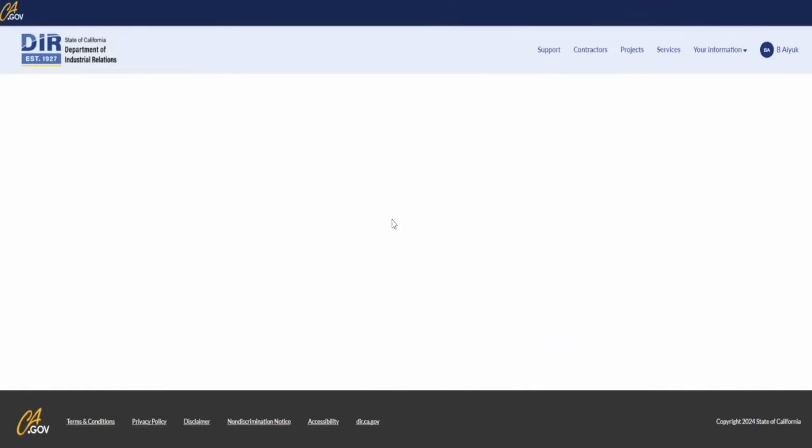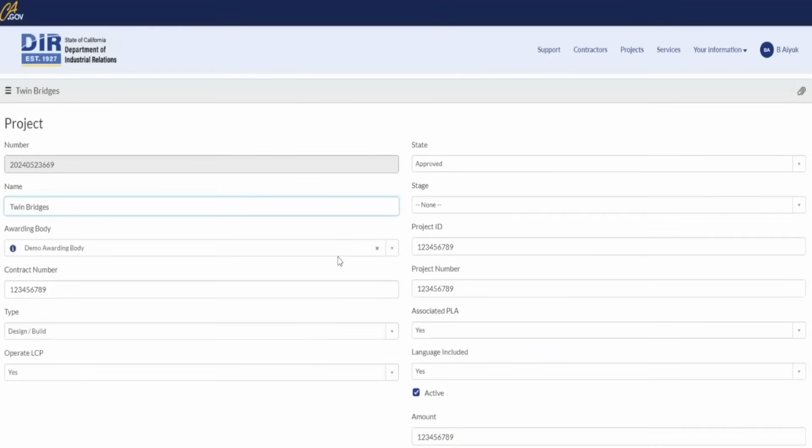Next on this screen, I wanted to call to your attention to the fields Project ID and Project Number down on the right-hand side. Project ID is the old PWC 100 number if you registered the project in the old PWC 100 system. The field beneath that, called Project Number, is if you have a uniquely generated internal number that you used for your project.